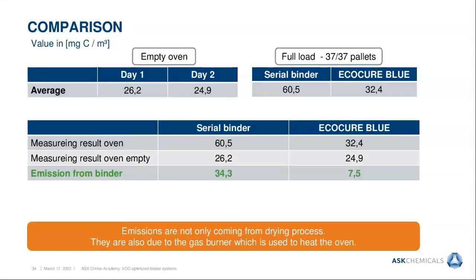But you have to be aware that you already have values here in this area which are coming from the drying oven itself, so from the process itself, not related to the binder, only related to the equipment you have. And this is something you have to take care of. Adjust your burners. It's quite important because you're producing VOCs which are not necessary. If you have limits, they will already be hard to reach. And if you have 26 coming from the burners which are not necessary, this is a value you could put in the binder. Let's explain it like that. So look closer at your burner and the adjustments.